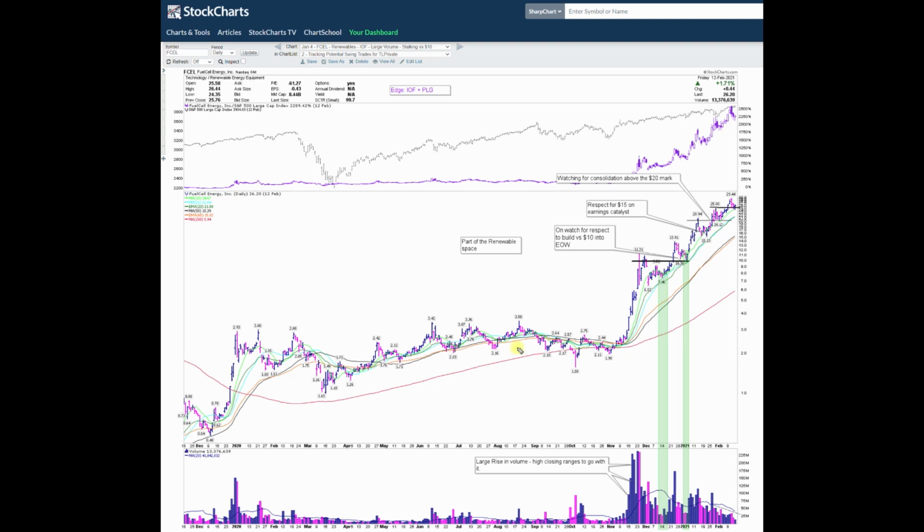One of the first things when doing that scan and flipping through, I'm always looking at the volume on the run up. In this case it was pretty spectacular. As price moves up with high closing ranges, we see volume upwards of around 100 million, 150 million, 200 million on a single session. That tells you there's a lot of interest in this name on this move up. This is immense volume across the board. So, large rise in volume, high closing ranges to go with it.